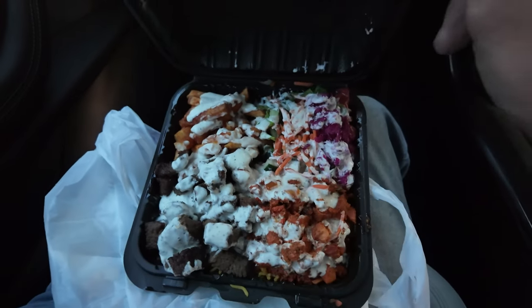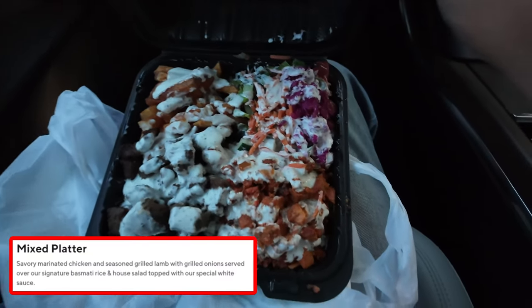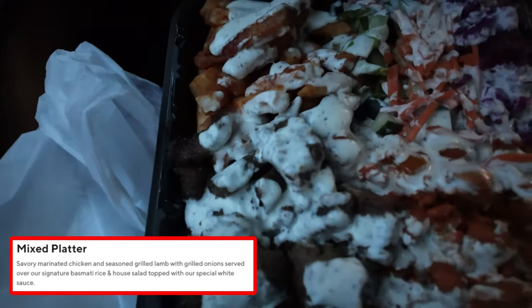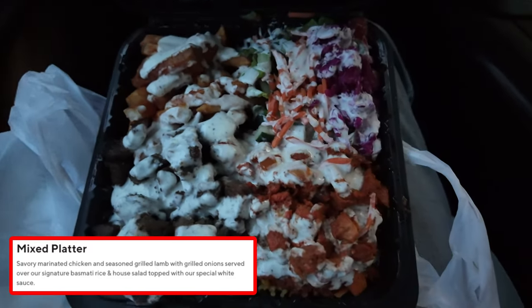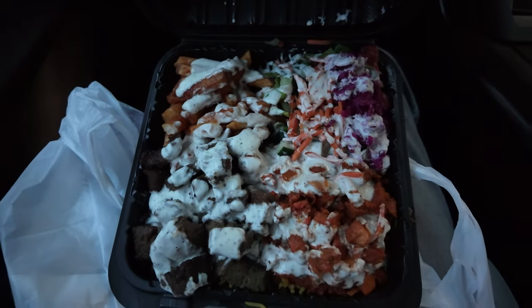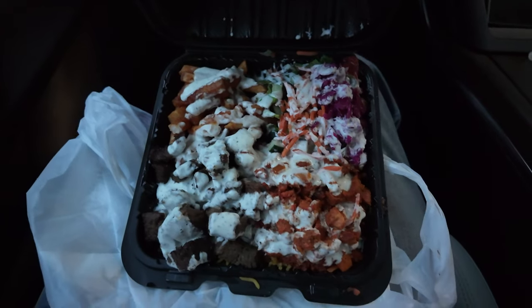Previously. All right, came back from Blazin Chicken Gyro. This is the mixed platter. Chicken, lamb, the white sauce. Vern likes the white sauce. I like the white sauce. Lots of vegetables, and there's french fries in there too. This is a crowded food bonanza.